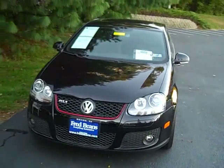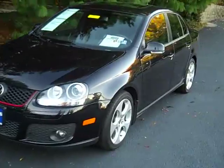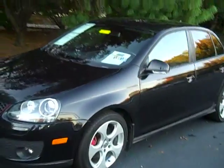Inside, we're going to see the Interlagos seats. It's got a turbo engine. It's got the sport suspension. It's got the upgraded wheels, bucket seats.